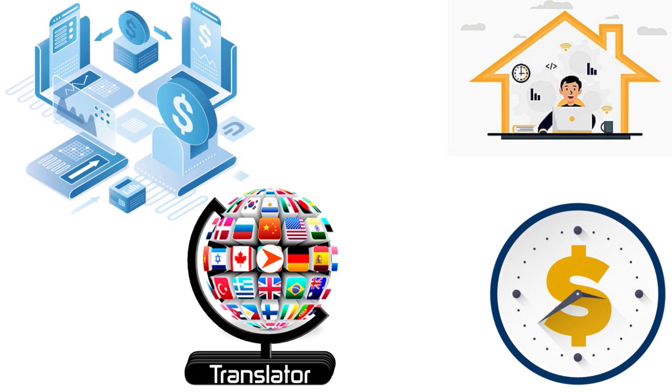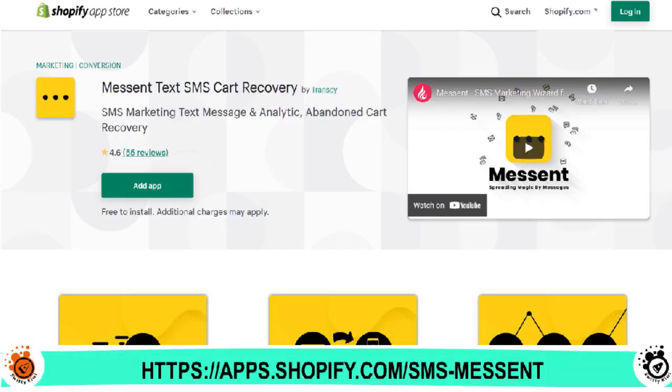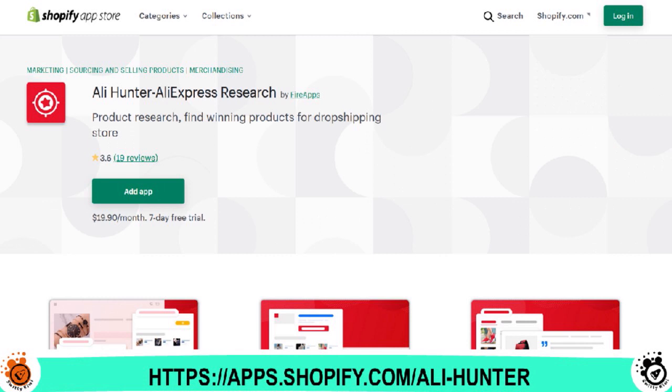And one thing we have seen with the developer of Transcy, the Fire Apps crew, is that they have developed other very popular apps. So they are the team behind Ali Reviews. Okay, they have a score of 4.9 over 5 from 6,873 reviews on Shopify. They also have taken care of Messent, another powerful SMS marketing automation tool that allows you to recover abandoned carts and boost revenue. We have talked about cart abandonment tools on other shows. They also are the team behind Ali Hunter. Okay, on Shopify, they are very big. Also, this is where you find proven best-selling products for e-commerce and get more sales.